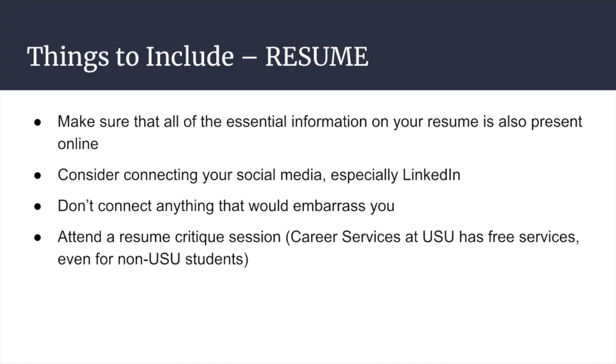Something that really helps with your online portfolio is to be able to link to different social media. For example, LinkedIn, some people have a Behance account or a Dribbble account. So all of these things can kind of help support your portfolio in a way. So those things are parts that you can consider including in your resume or on your portfolio in general.